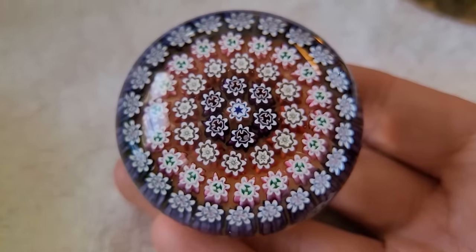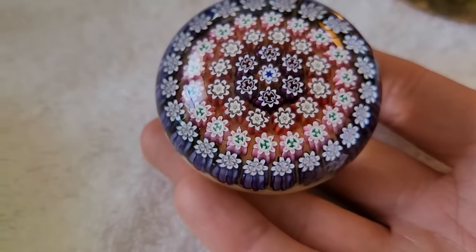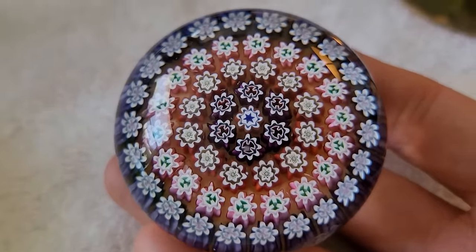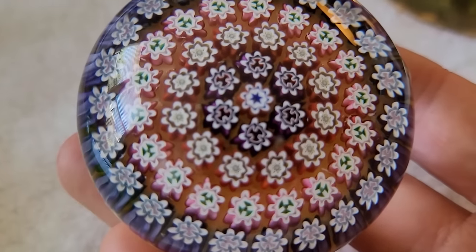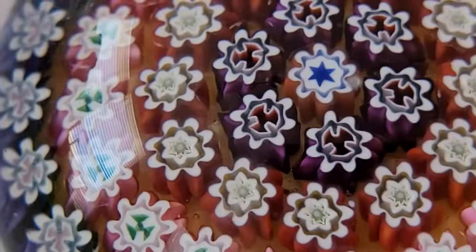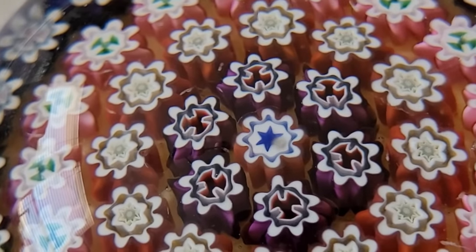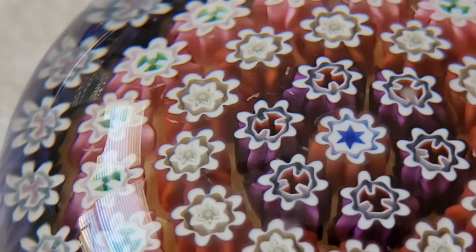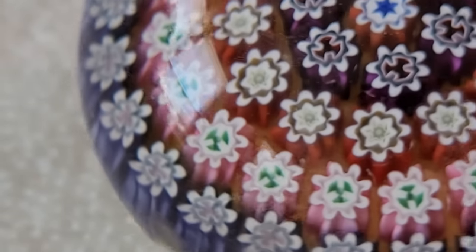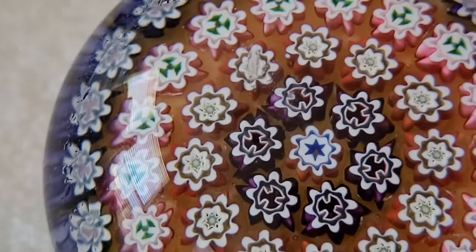I believe this piece to be worth right around $100, possibly more. It is a smaller one, probably about 2 inches, but the craftsmanship is unparalleled. Let me zoom in again for you here, just so you can see. Look how much work goes into this. The colors, the sticks of glass, the artistry, it's just unbelievable. Just beautiful, beautiful piece.